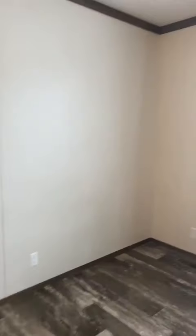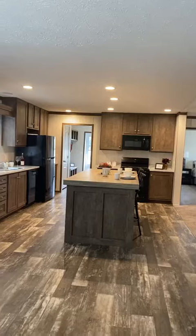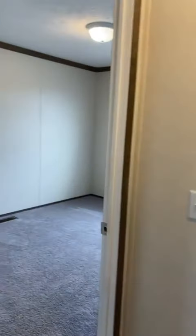All of our homes come with black appliances in the kitchen as well as stainless steel sinks. You get a double sink in there. And these are just a quick glimpse at some of the rooms.